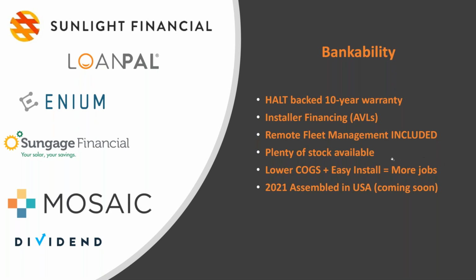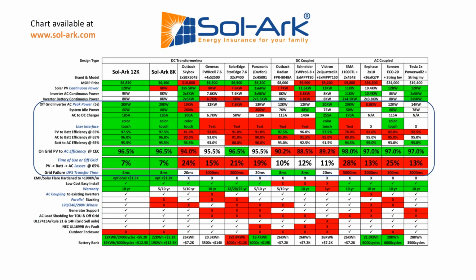And you're going to get more jobs because more affordability means more potential customers that previously may have been priced out. And now with Sol Ark efficiencies and the innovation that Fortress has brought, you can deliver a whole lot more power for a much lower cost. And I'm going to talk about this in the next few slides.